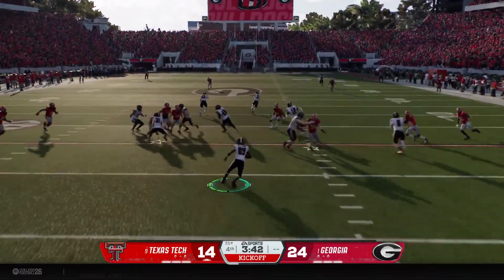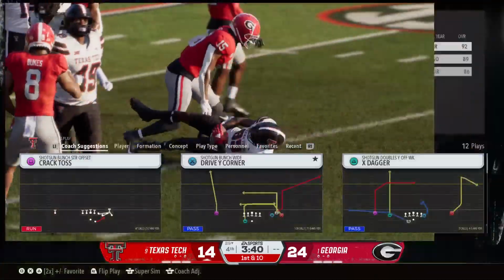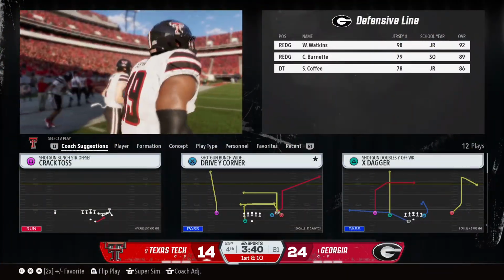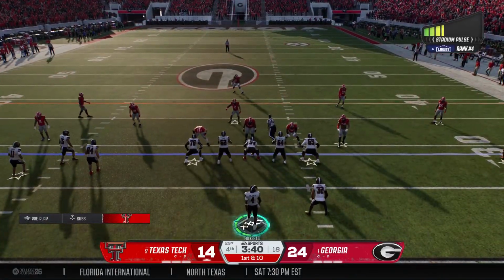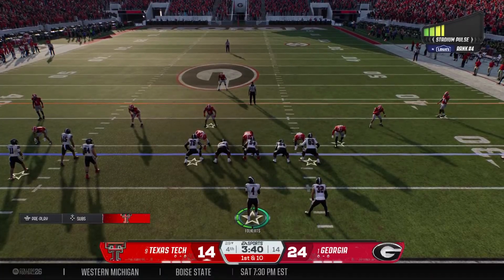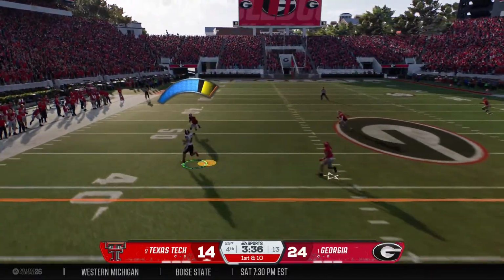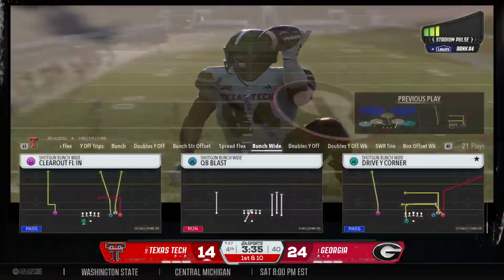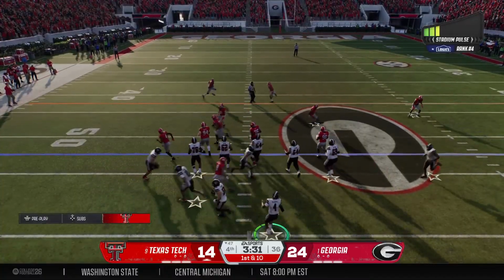He'll return it from inside the 5. And he's brought down after a solid effort on that return. And the Red Raiders offense is back out on the field now. Offense showing a bunch formation now. Looking to throw it on first down. Delivers quickly to the left side. Catch made in space. Look out. They stop him at the 47, but that's enough for a first down.